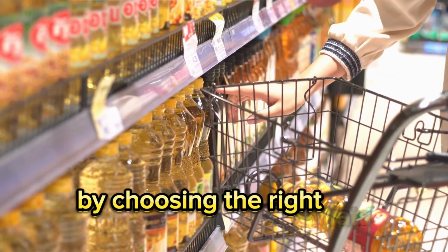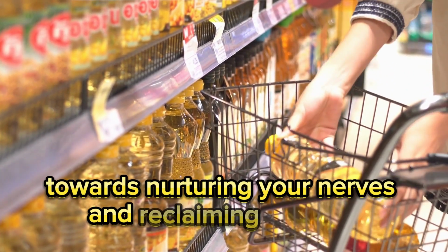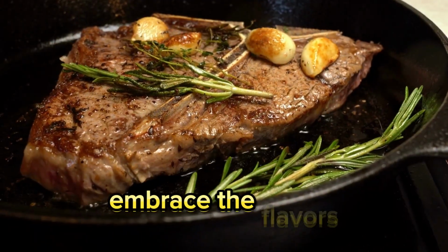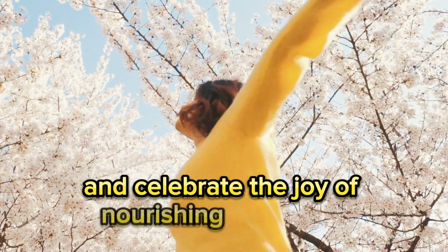By choosing the right fats, you're taking a powerful step towards nurturing your nerves and reclaiming your life. Embrace the flavors, savor the sizzle of the pan, and celebrate the joy of nourishing your body.